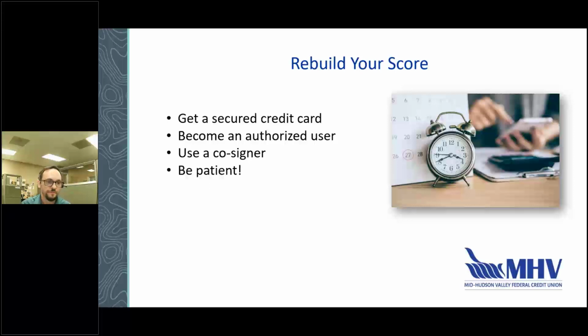Become an authorized user. That's another thing that can be done. You can add yourself to another line of credit that someone else has, if they allow it, of course. It can be useful for, again, newer buyers to add their name onto a line of credit that's been well established by maybe like a parent or someone in their family that they trust. It will show up on your credit report as a line of credit that is open, which is nice.